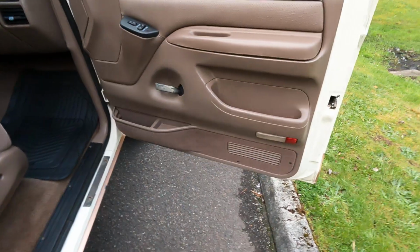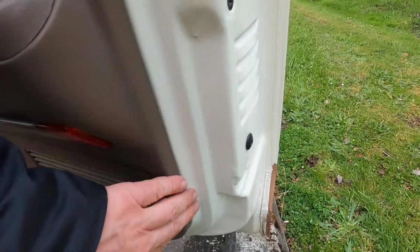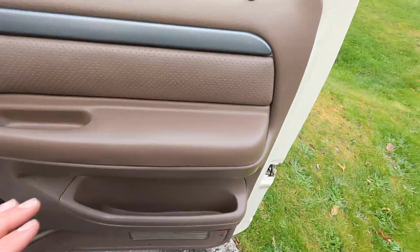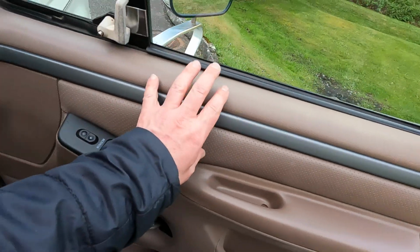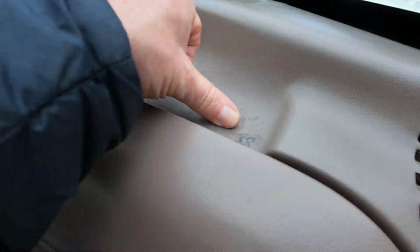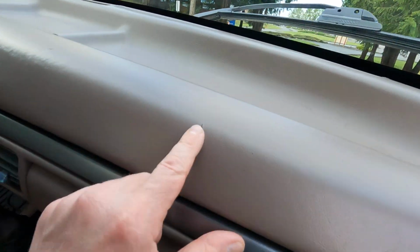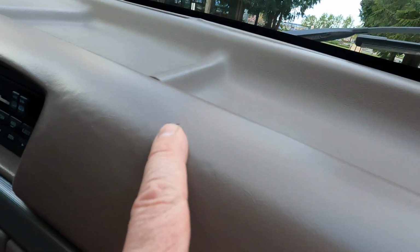Really nice door panels. Nothing's ever been touched. Door panel hasn't been pulled off. It's nice and tight. Nobody's taking it off to mess with the speakers. You do got some fading right here. Really hard to notice this with the tan unless you look close. This area's got some wear in here. The pad's nice, but it does have a tiny little slit right there.